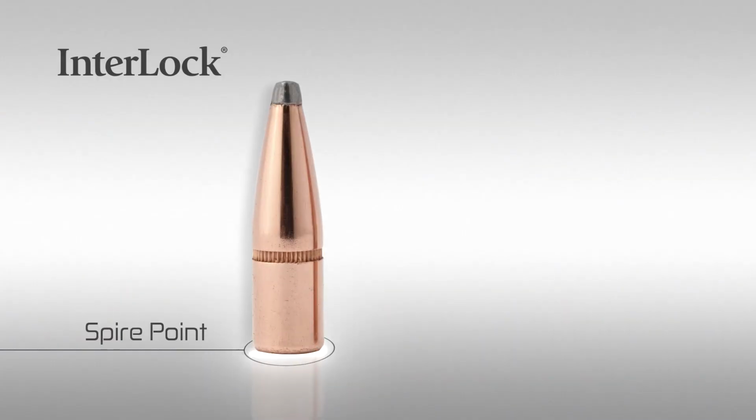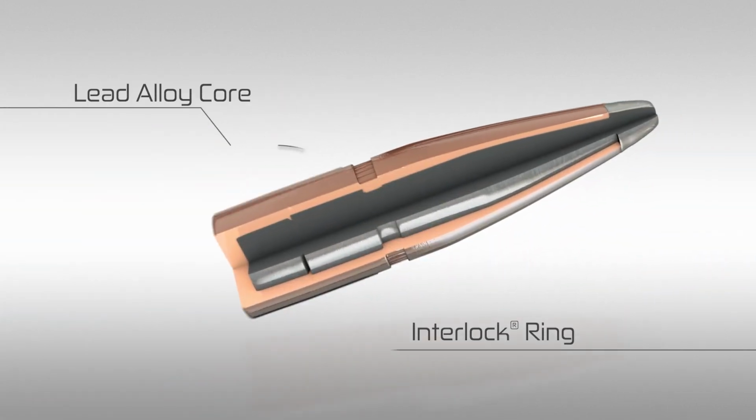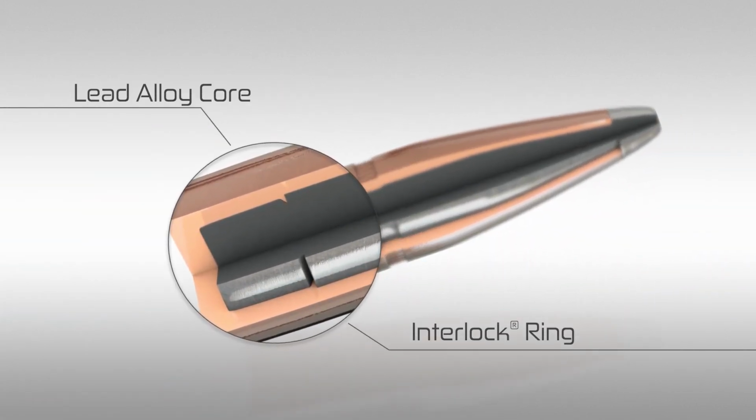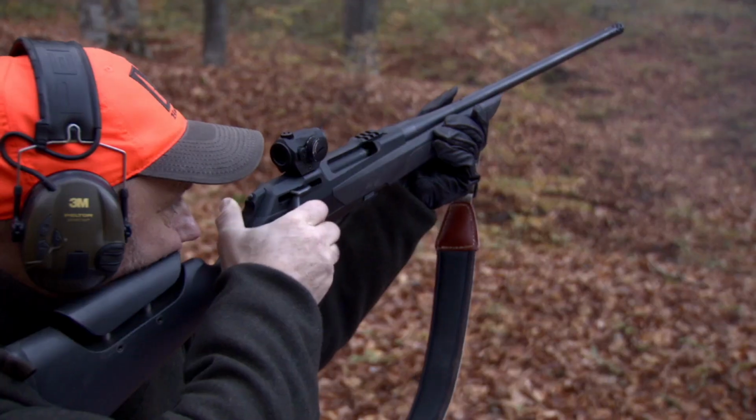Okay. So it's loaded with our traditional Interlock bullet, which is a lead core, lead-tipped bullet. I mean, this thing has been the staple of terminal performance for well over 70 years now. It just can't be argued with. So when it comes to terminal performance on animals, it's fantastic from a small deer all the way up to plains game in Africa. This bullet will do it all.